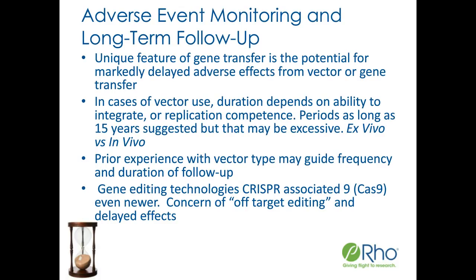Adverse event monitoring gets back to the importance of having an understanding of your disease and the mechanism of integration of your gene. Long-term follow-up will be a very important commitment that you make. 15 years has been suggested in some cases, but I think putting subjects in lifetime databases for following is not unreasonable in this day of using electronic health records and monitoring post-marketing approvals.